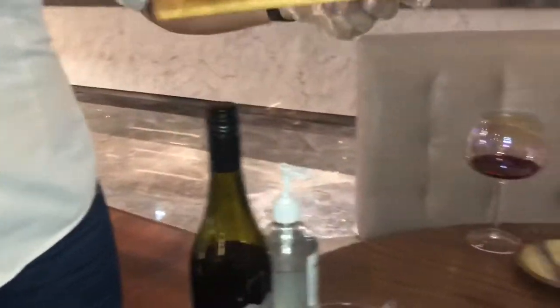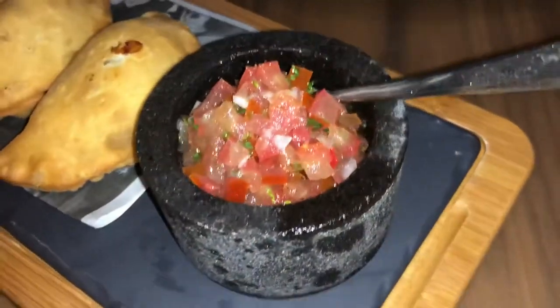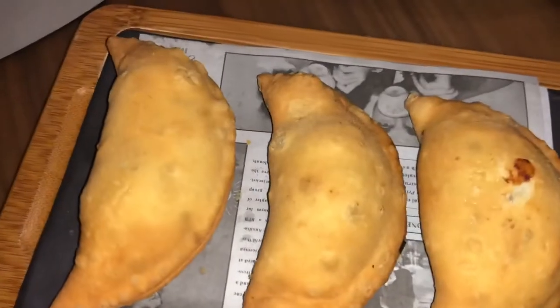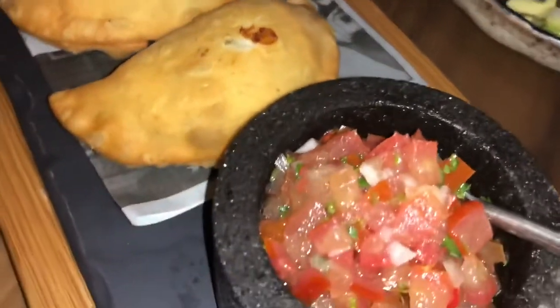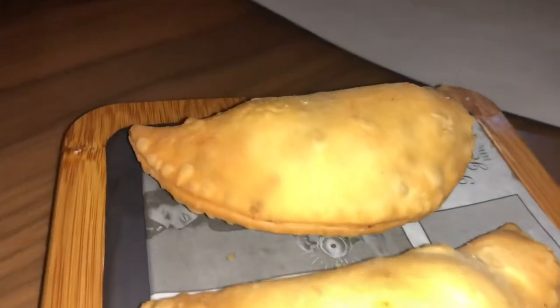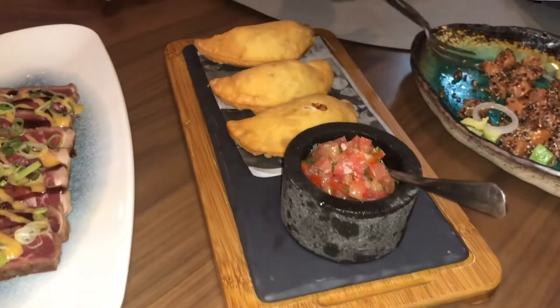Thank you. Empanadas de carne. Oh, these are the empanadas, yeah? Yes. Oh, beautiful. So it's a Mexican dish. It can be with everything inside. This one is with beef brisket, caramelized onion and onion jam. Oh, beautiful. And with some sauce on the side, tomato salsa. Thank you. Enjoy. Wow. These are beef empanadas.